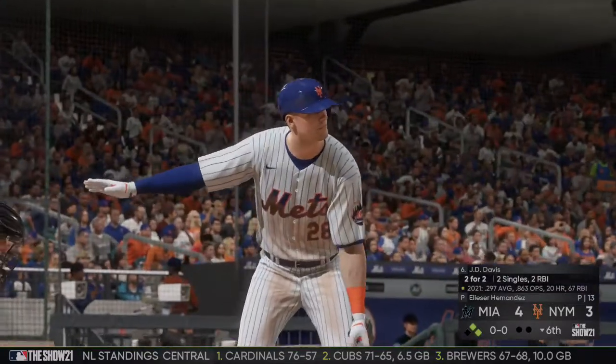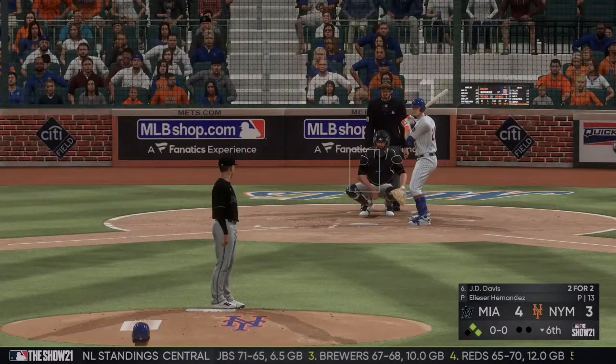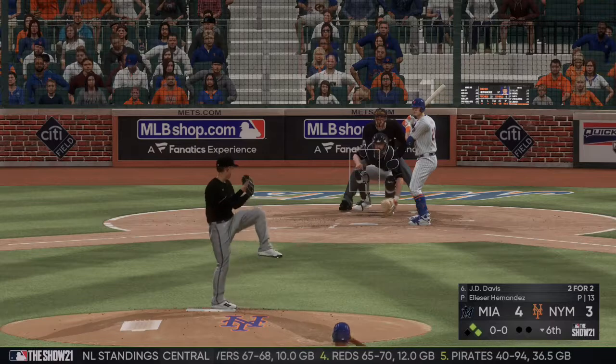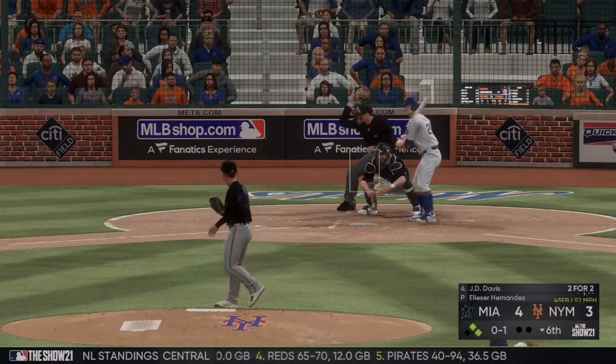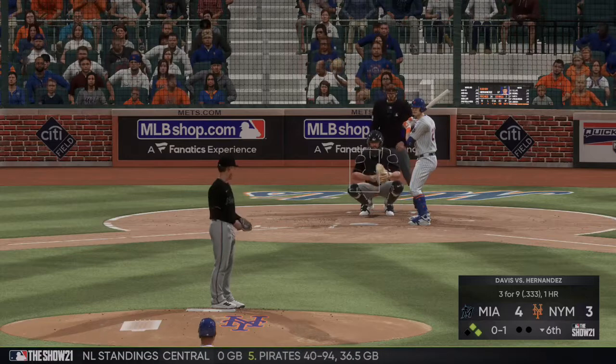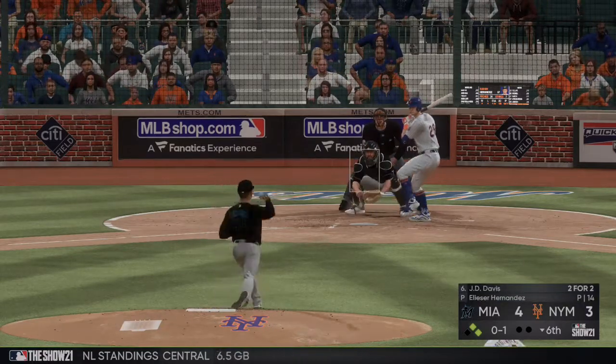Striding in is J.D. Davis. Base knocked to the outfield, could score the tying run from second. Now here's the first offering. Fastball in there for a called strike. He struggled a bit coming out of the bullpen here, so he needed that strike. Maybe it settles him down a little bit.